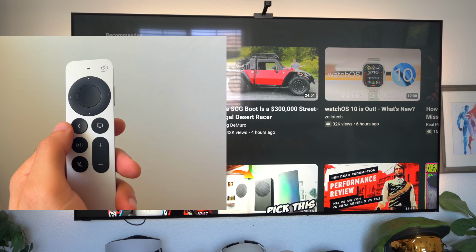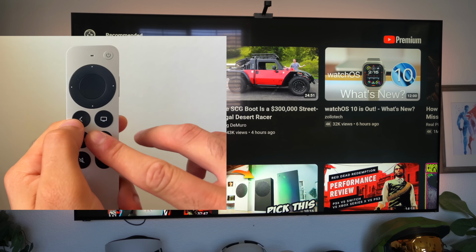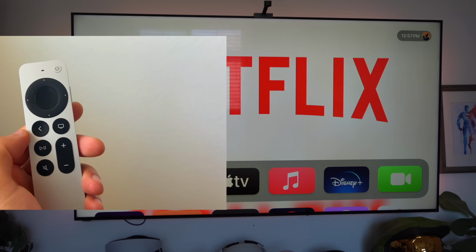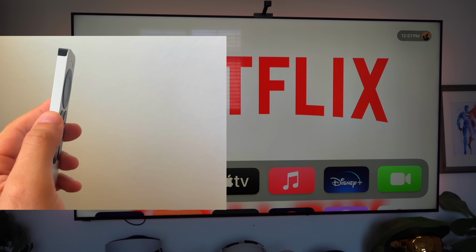And if your Apple TV itself is acting funny, just hold down the TV icon as well as the back button for a few seconds. And just like that, we just successfully force reset our Apple TV. And then the TV icon can be reprogrammed to do other things.